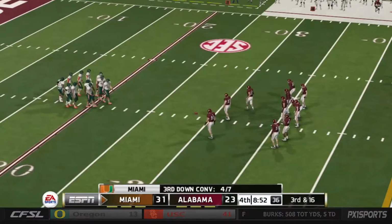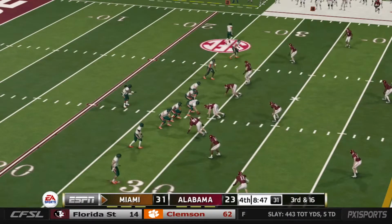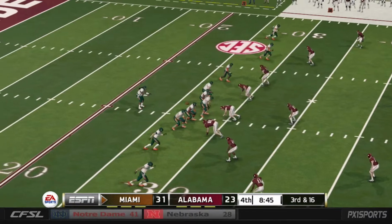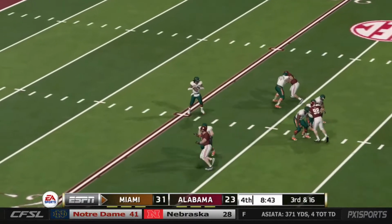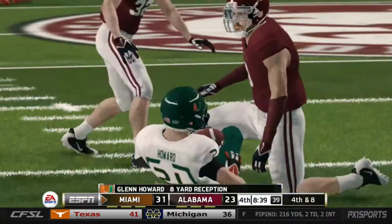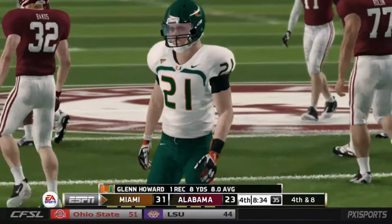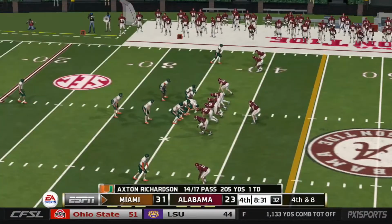Mosley has been a big part of this Alabama defense, as he was 2nd on the team with 25 tackles coming in. 3rd and 16, empty backfield here for Axon Richardson. 3-man rush, and he throws it short to the left. Not going to be a first down as Glenn Howard only picks up 8. Yeah, Glenn Howard does a good job catching the ball, but Zachary Carter doesn't let him get any further. Good play by the safety.